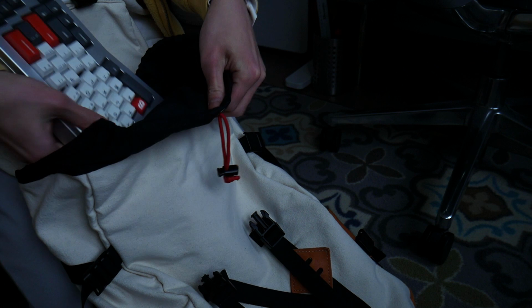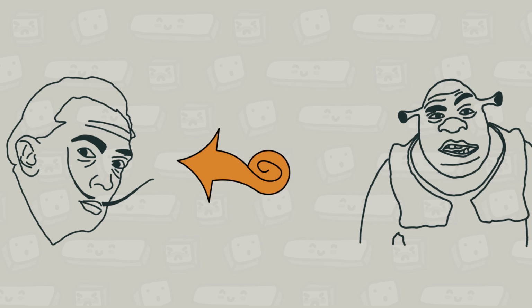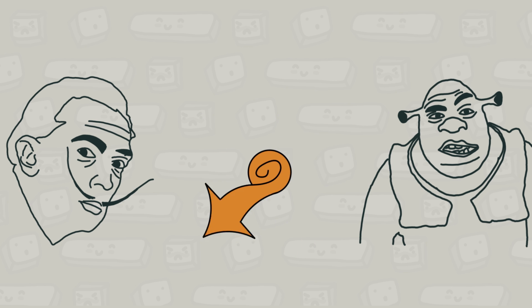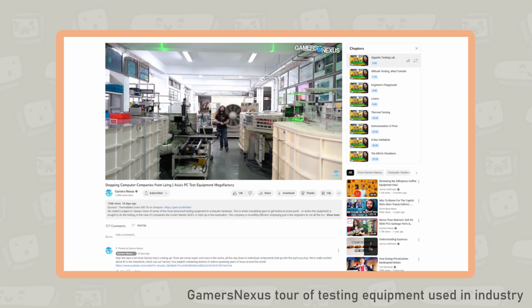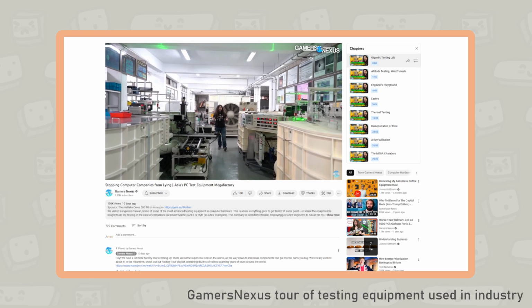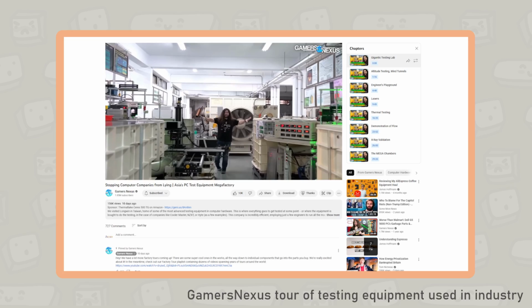Despite all this, sometimes I commit to typing lightly and bring a keyboard to work and run into number 3. Custom keyboards are jank. There are two sides to this, designer error and user error. Designer error being the fact that most of these keyboards are made by hobbyists with no formal training or testing resources and overlooking small yet immensely important things that go into a fully baked product.